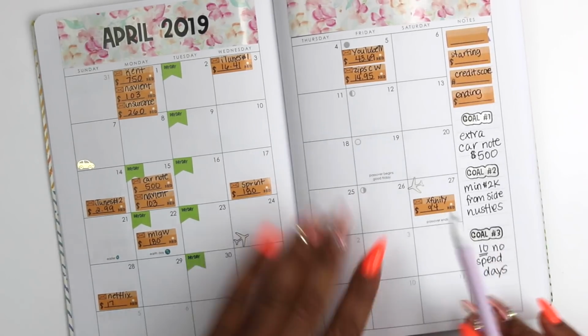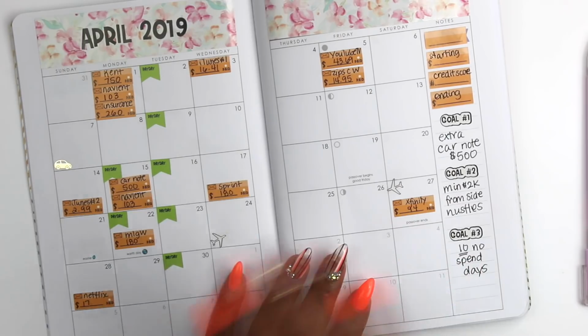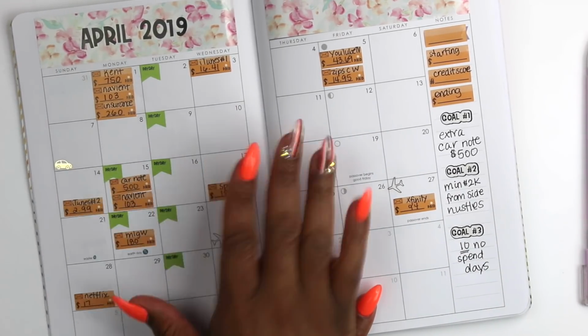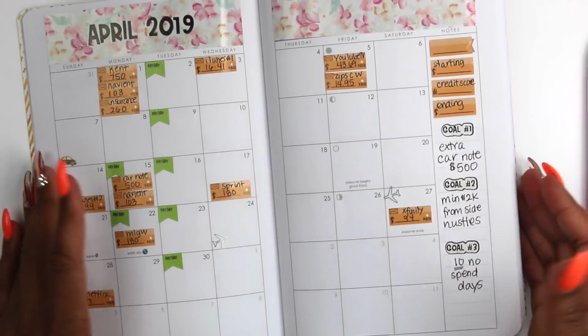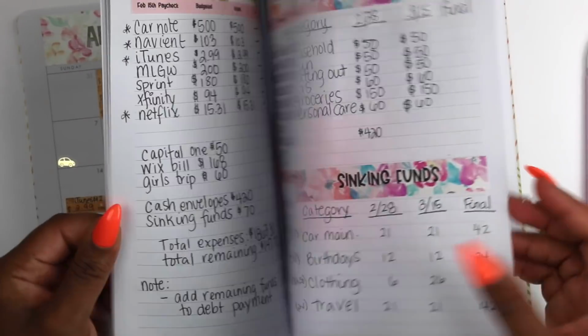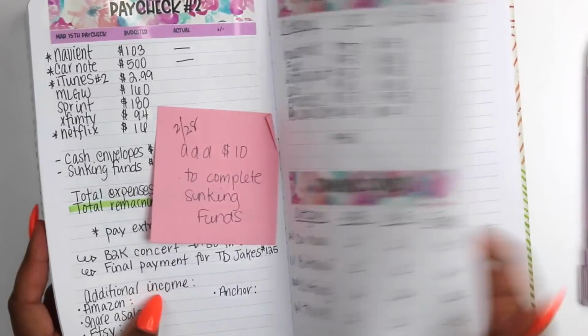But yeah, this is what April looks like when we just have it on a broad scale, and I like doing it this way. It's a quick look, and I can check off when I've paid anything or whatever, and I love that, and I can add and take away and make notes wherever I need to. All right, so now we would just go to our back page. So the way that we do it, we just add our stuff to the next one.